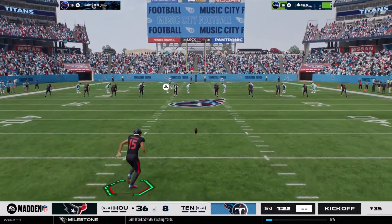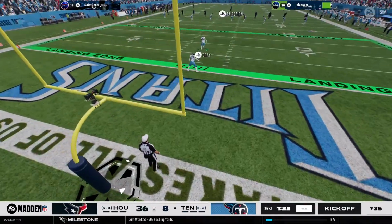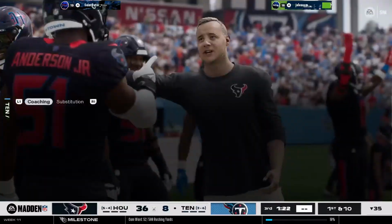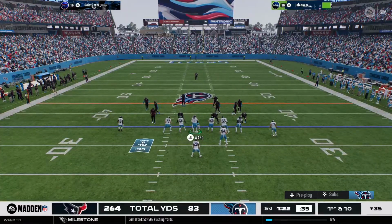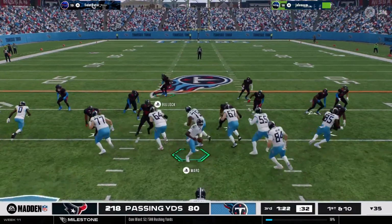Nice little energy on their sideline after that fumble return scored. And with plenty of energy, he'll send this one away. And that one flies right on past the end zone. Did not make an effort to even hit the landing zone, Brock. So they're going to gift him a drive starting at the 35. Good starting field position for the Titans. They've got it, 1st and 10.